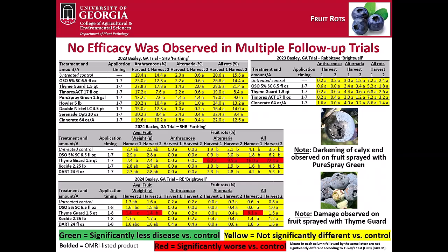Pure Spray Green caused this darkening of the calyx. You can see in that top image on the right that, of course, would make the fruit more difficult to market. And Time Guard, in at least one of the years in 2024, in both rabbiteye and southern highbush, both here and in trials that our collaborator in Florida did, showed this significant phytotoxicity on the fruit. You can see on the bottom picture there, that actually led to more rot in these fruit. And so that was a disappointing bunch of follow-up trials.